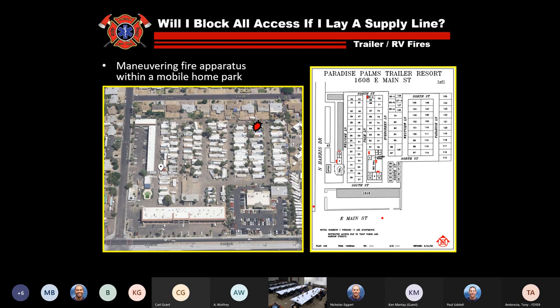Here's a couple of other situations. This is a trailer park that's on East Main Street, at Main Street and Harris. Just looking at the Google Maps, I pulled this one and took a look here. Some significant challenges for us if you look at this here. There are no hydrants in the park itself. There's one out there, it looks like on Harris, that is the closest one we can see. But some real challenges for us.